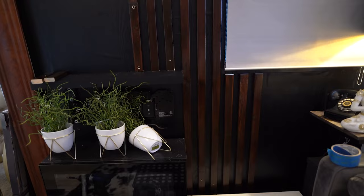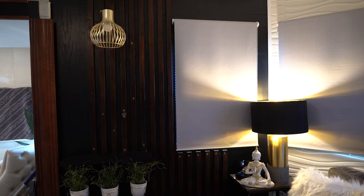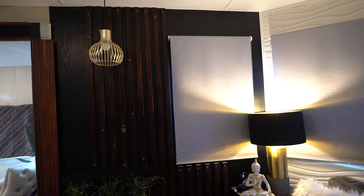So as you can see, I messed one up, so I had to piece it together, but it's fine because it'll be hidden behind the mirror. Right there is where I messed up, and I cut something short. I don't know how, but I went ahead and added the wood filler, and I'm gonna add the rest of the slats at the top.